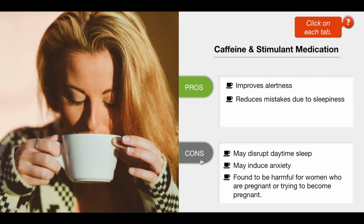Most of us consume this stimulant nearly every day in the form of coffee, tea, soda, and chocolate. Caffeine works to keep us alert by blocking the action of the chemical adenosine in the brain. There are also stimulant medications such as modafinil that are sometimes prescribed for those suffering with shift work sleep disorder. This medication may help to promote wakefulness and reduce the feeling of excessive sleepiness.